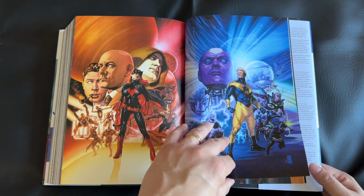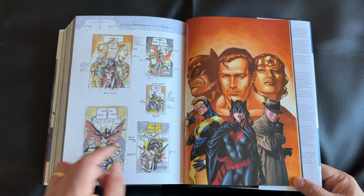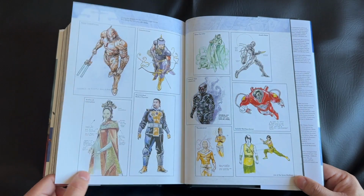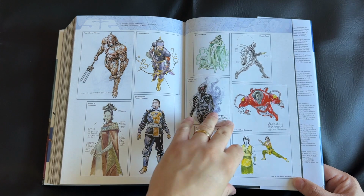As far as extras with this book goes, like I mentioned, they're sandwiched between issues throughout the book, but there's also a healthy collection here at the end. We have cover art, production images, a couple behind the scenes, pencil sketches, kind of things like that. I would have loved to see even more extras, but I'm happy with what we got.